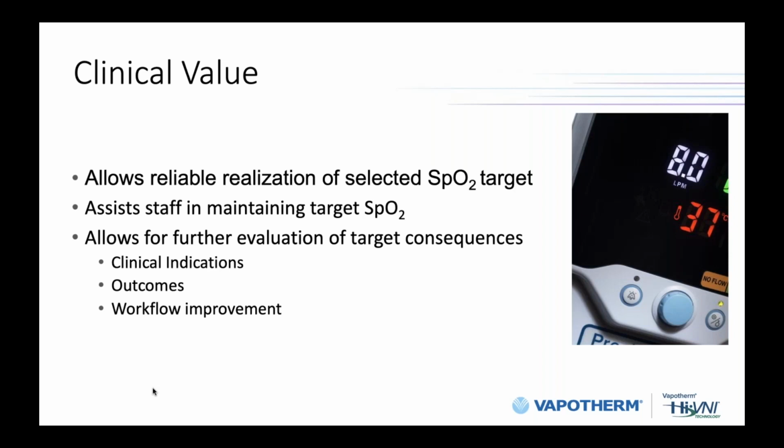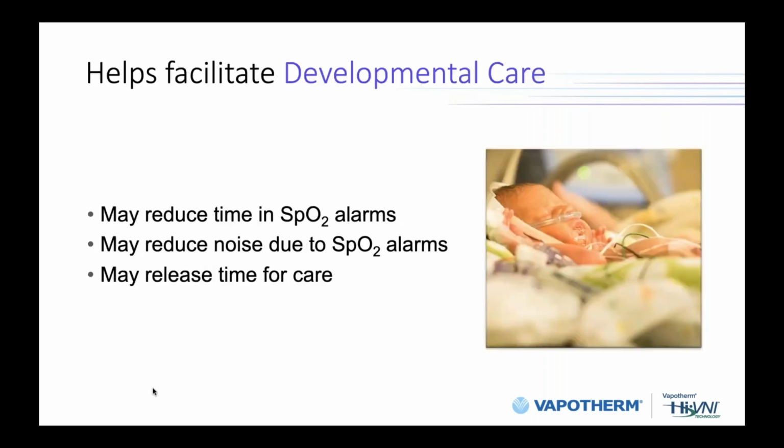If you ask your clinical staff to achieve your SpO2 target, they will achieve approximately 50% of the time within the set target range. It assists your staff in maintaining the target SpO2, and it is also a great tool to further evaluate all the questions that haven't been answered yet. Now we have the technology available to answer the questions in terms of outcomes, in terms of workflow improvement, and also closely work on the best clinical indications for closed loop controllers.